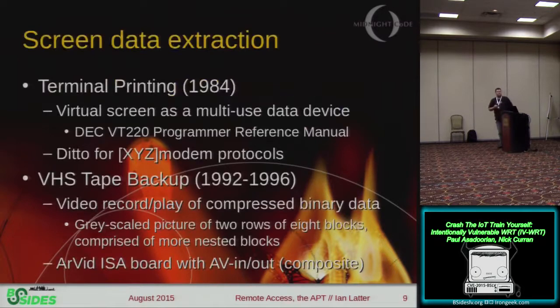So for my technology solution, my proof of concept, my brain went back to terminal printing, VT220. At that stage, with terminal printing, all we did was redirect the virtual terminal to a printer or to a file. So data didn't actually leave the screen. Same as what we did with X, Y, and Z modem protocols.